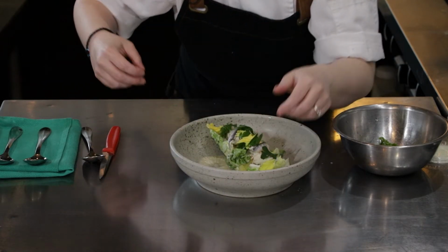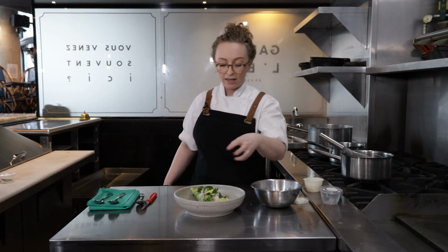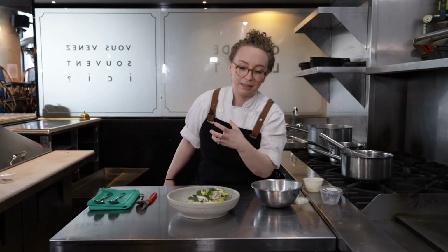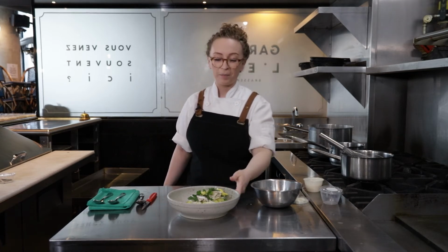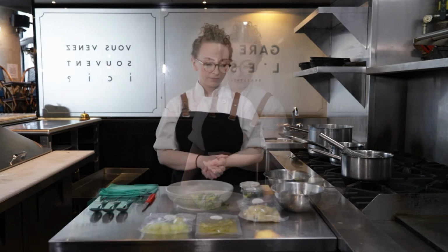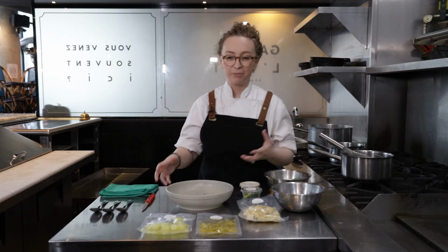And there we have it. Our roasted celeriac, our dressed romaine, our pickled celery, our apples, compressed apples in our simple syrup at the side, our beautiful jumbo crab on top, white anchovy, and then a mix of our herbs on top. And there you have it, our meat starter for this evening. Enjoy.